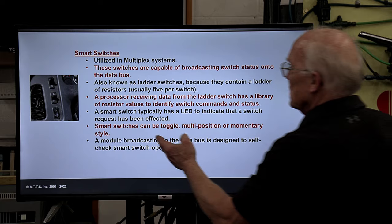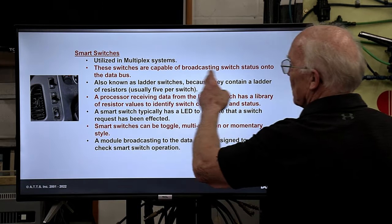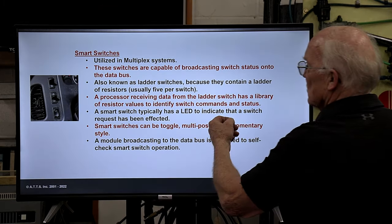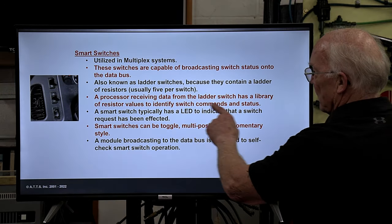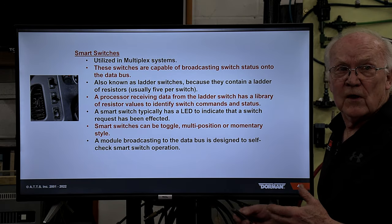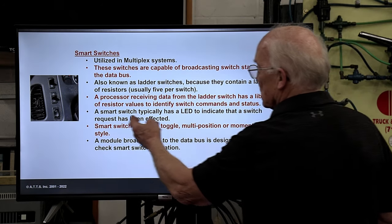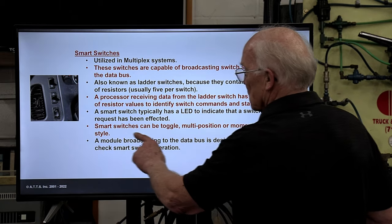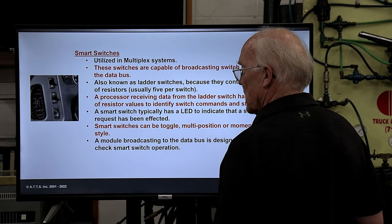Now, switches. They tend to be used in multiplex systems. Switches are capable of broadcasting switch status onto the data bus, also known as ladder switches, because they contain a ladder resistance. The processor receiving data from the ladder switch has a library of resistor values. Again, your controller is nothing but a memory bank; there's a library in there. A smart switch typically has an LED to indicate that a switch request has been effected. Smart switches can be toggled, they can be multiple, or they could also be momentary style.